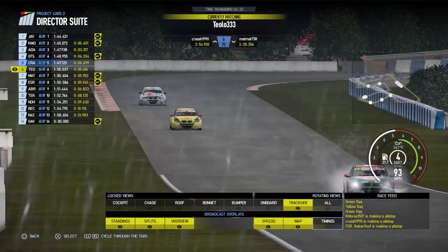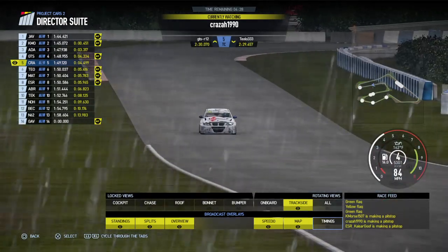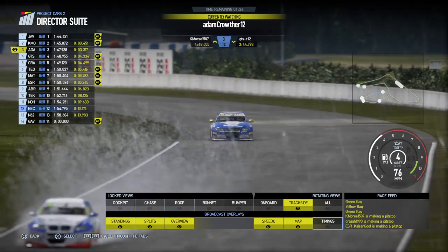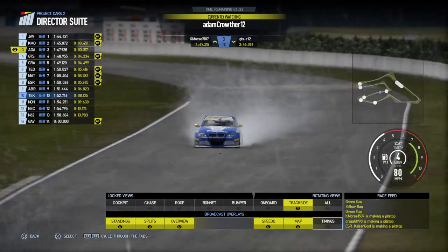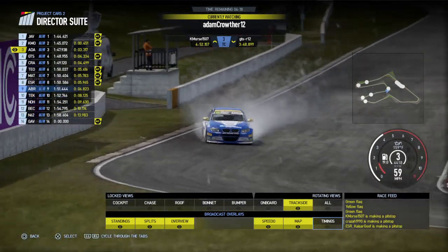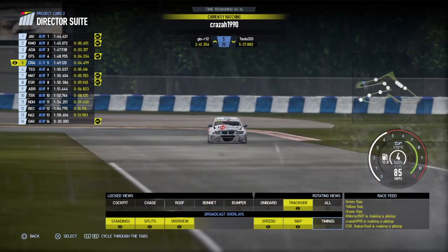People going into the grandstand, these people going into the wall. Yep, and Tiolo's returned to the pits. Let's have a look on board with... Who shall we go on board with? Pick a driver. Any driver. Let's go with Crazar. Go on board with Crazar.